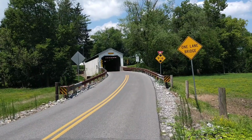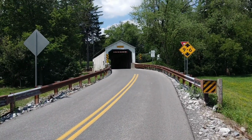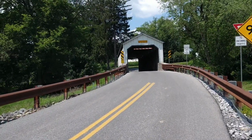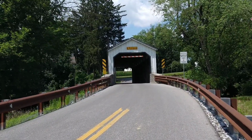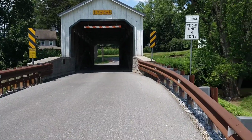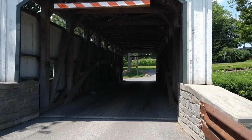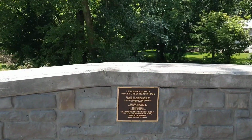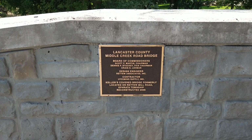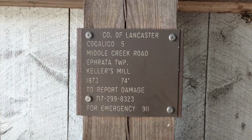as we already have done our drive-through from coming in from the other side. I mean, all these bridges are my favorite bridges, but I think this one has a special place in my heart because it's white. So nothing to do with anything, but just the fact that it's the only one. Oh, this one also, yeah, because when they redid it, kind of like when they did Jackson Sawmill, they redid the abutments for that. So they have a little Middle Creek Road Bridge, now it's called. But it's definitely known as Keller's Mill.